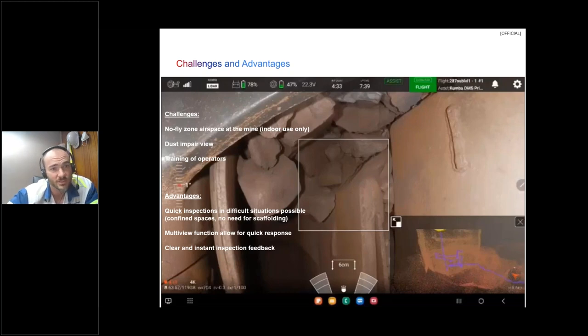And then also training of operators. Myself, I got trained on the drone, and it's easy now, but initially not so much. It's actually a lot of fun, but we need to target the training as well. Advantages: quick inspections. We're thinking of other uses we can use the drone for. There's quite a few scenarios where it will be helpful and save us a lot of time.